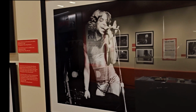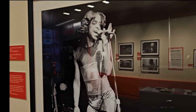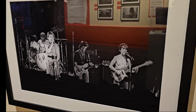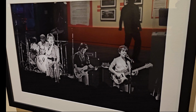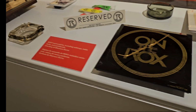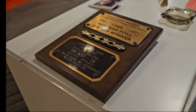Now this right here is amazing. Prince in his first performance at the Roxy, November 26, 1979. Stray Cats, April 1982. And this is a photo of the Go-Go's at one of their 3 shows at the Roxy between January 30th and February 1st, 1981. On the Rocks, which if you didn't know is the club above the Roxy. There's a very small club on top of the Roxy that I've also performed at.